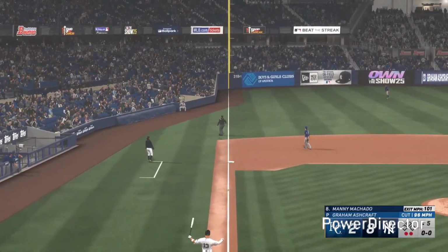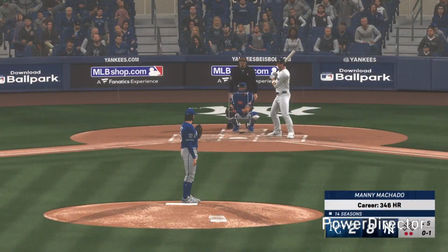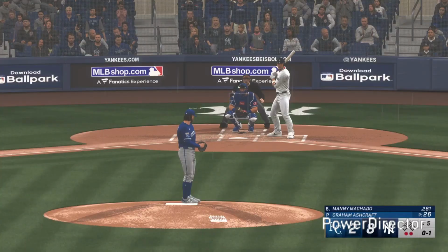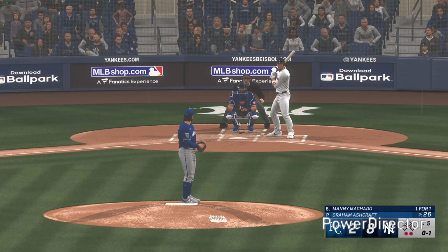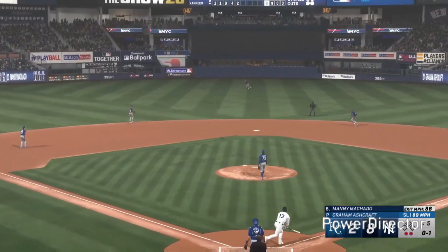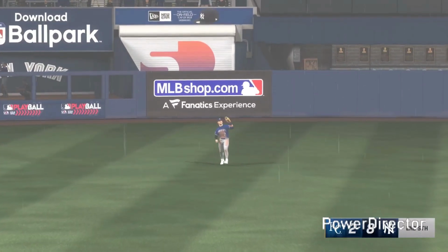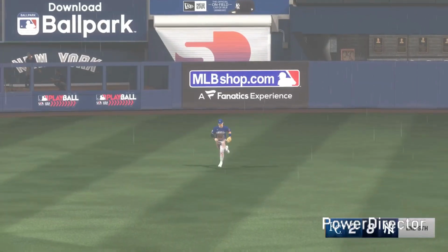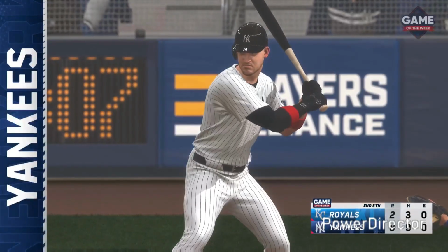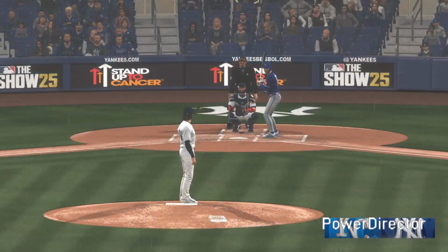And Manny gets a piece. Two down, nobody on. That's out to center field. Bader should have it. Makes the grab, and that'll end the inning. 2-run blast for the Yankees this inning. And this is now an 8-2 ball game. Top of the 6th inning.